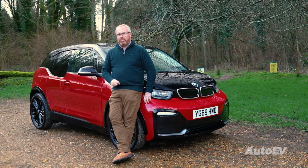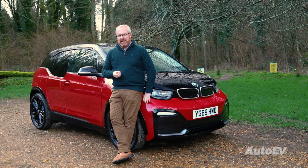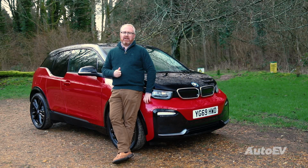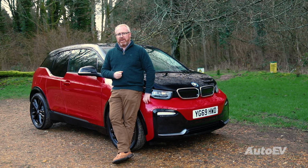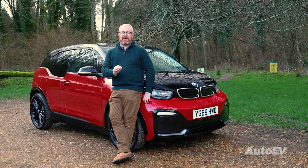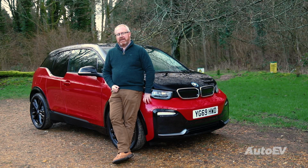Now, this year, we're also going to see the introduction of things like the Honda E and the Mini Cooper SE, which again, like the i3, don't offer a particularly large range for what is quite an expensive small car. But what they are is a desirable product, and I bet you that they will sell as many as they can make. That's what the i3 did 7 years ago. We just didn't know it then.